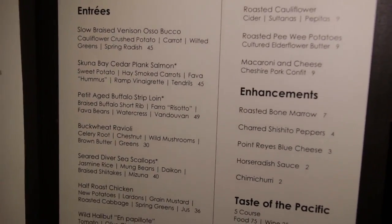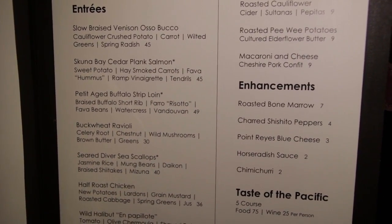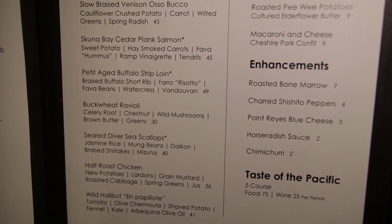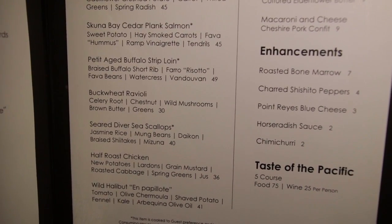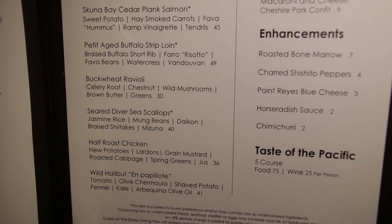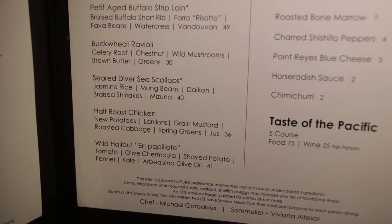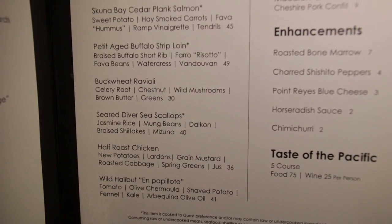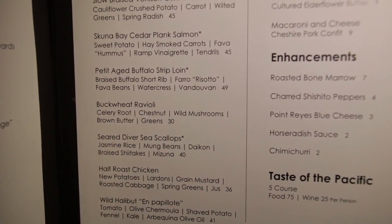Let's go over here. We're gonna skip the steaks for a moment and go to the entrees. We have the slow braised venison ossobuco, as well as the Skuna Bay cedar plank. This is one of the highlights here at Artist Point, as well the petite aged buffalo strip loin, the buckwheat ravioli, the seared diver sea scallops, as well as the half roast chicken and the wild halibut. All of those ranging from $30 up to $49.